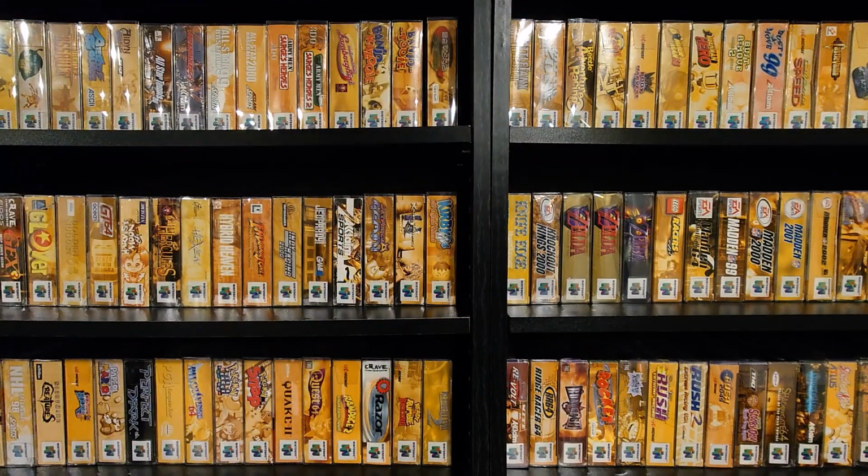So, pretty good little bundle there. Shout out to ObjoDad for finding that one. 50 bucks I think is a pretty good deal for a big stack of games and a system. So, pretty nice little bundle there. And I'm back, so I'm excited to head out to garage sales myself as well.